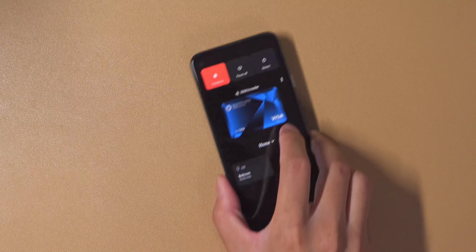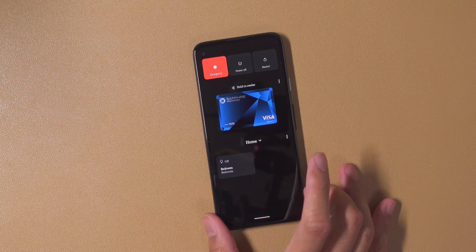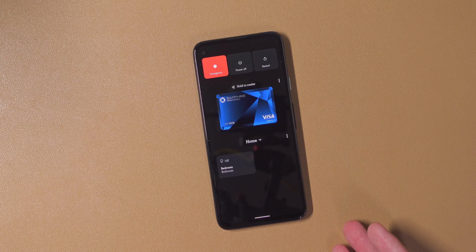So of course, like with most things, we have to start with the power button on a smartphone, and that's why I started with the power menu. But I'm going to give you some context as to why these features actually really helped me out this past week, and that's why I wanted to give those perspectives on it.